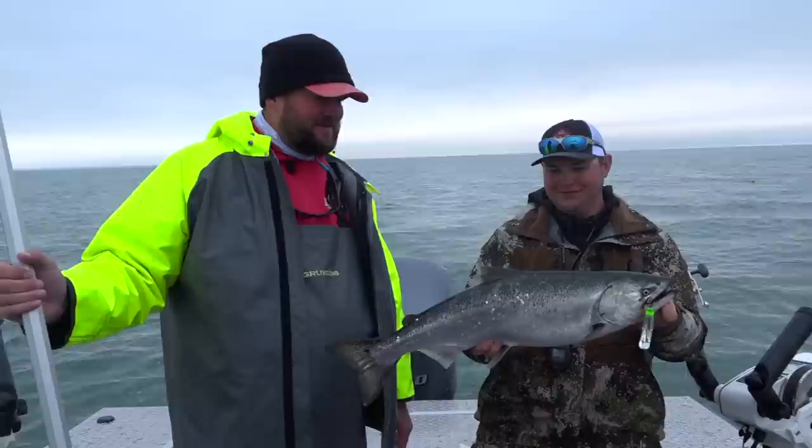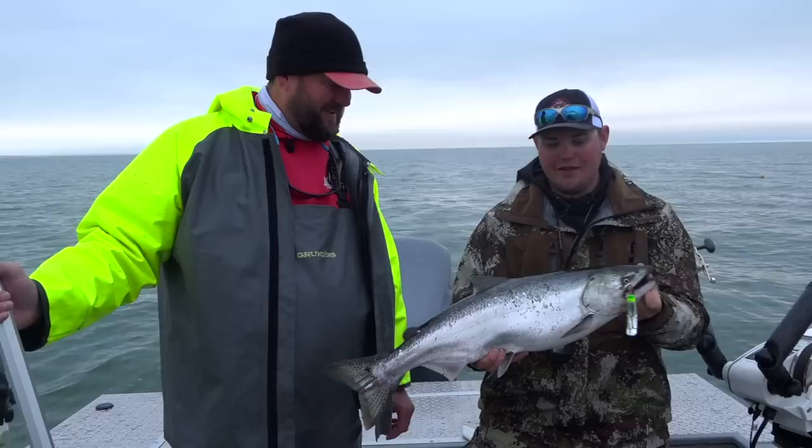The Maglev's giving us a little telltale sign that the salmon want to come on the SS Jake Romanack. All right, this one's going in the box. Back out. And we got a lot more fish to catch today. Kill it and grill it, baby.